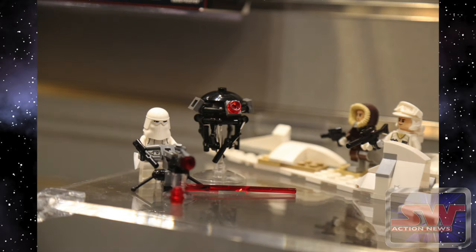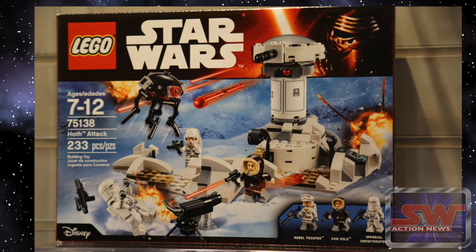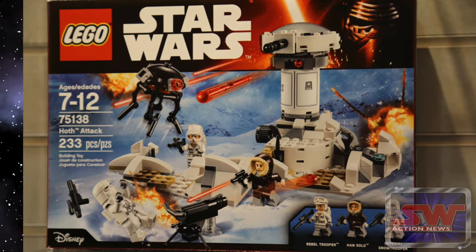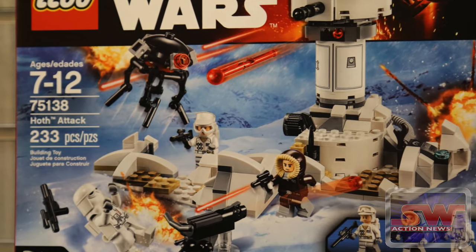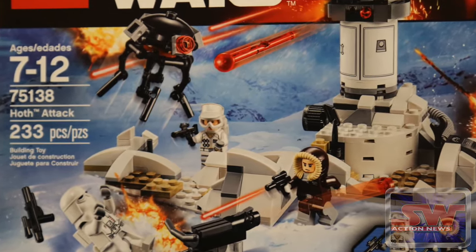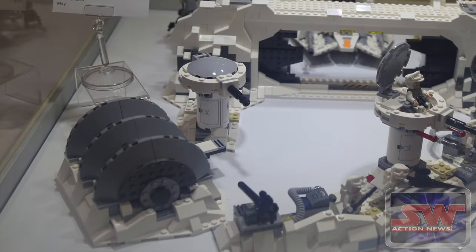You get your probe droid in there as well. And so it feels like that's just an immediate set that you put next to your Ultimate Collector set. You might even get a few of these to have extra snowtroopers and extra turrets around. But it made me really realize how exciting this could be if you took one of those 6-foot or 8-foot conference tables and just Hoth-ed it up.